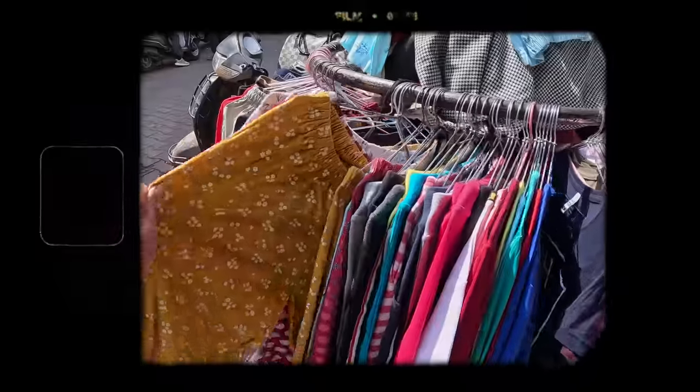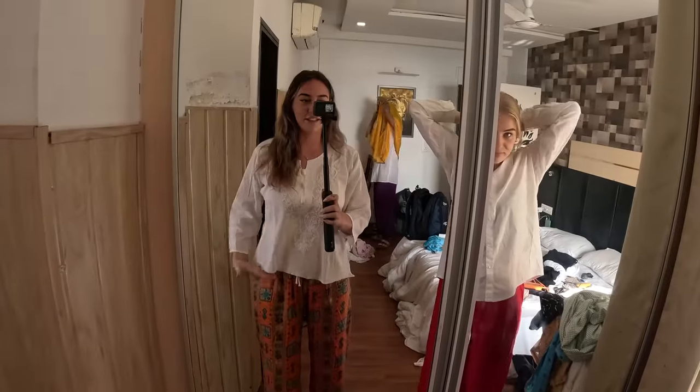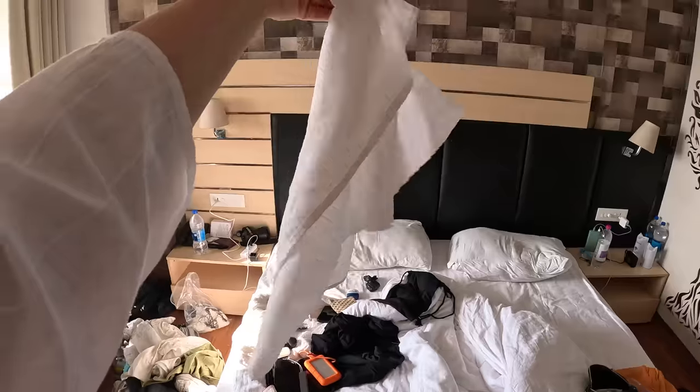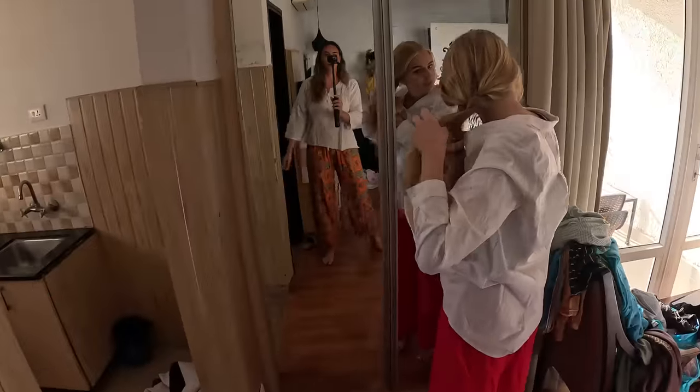Morning from Vrindavan, guys. We are preparing ourselves for the one and only Holi Festival that we are going to celebrate today. As you maybe saw in my previous video, I was doing some Holi shopping, and this is the outfit that I am wearing right now. As you can see, it is pretty crooked because we cut it. This is what I cut off because it was way too long. I was not comfortable in it, so I made my own version of a Holi outfit.